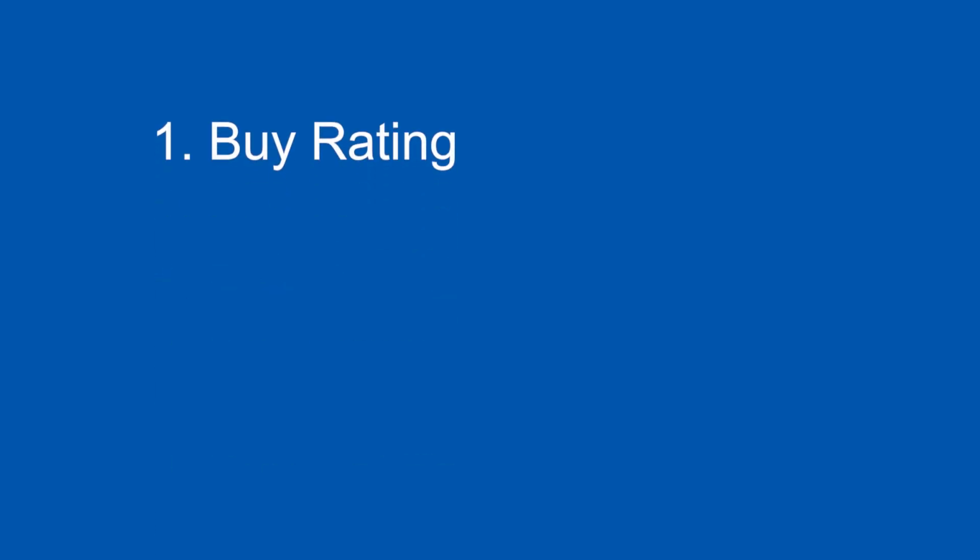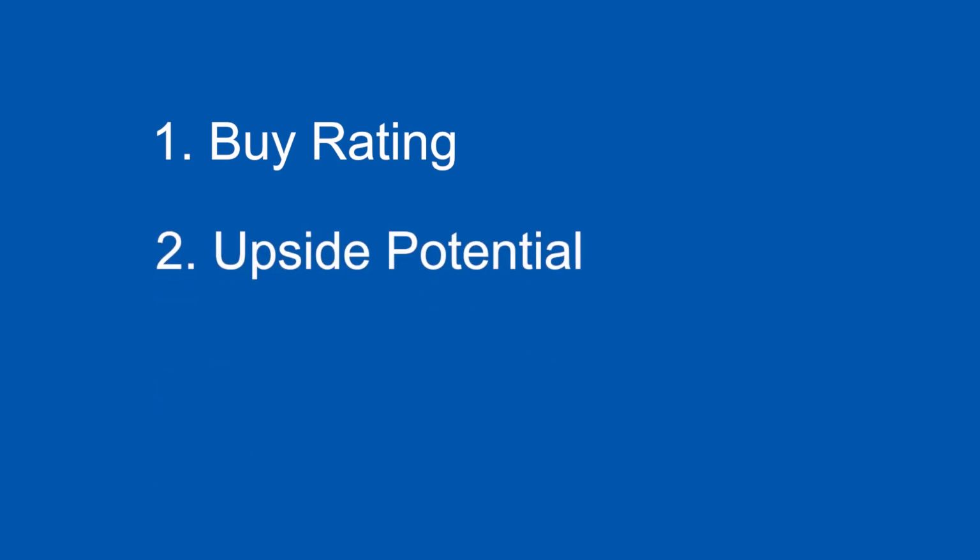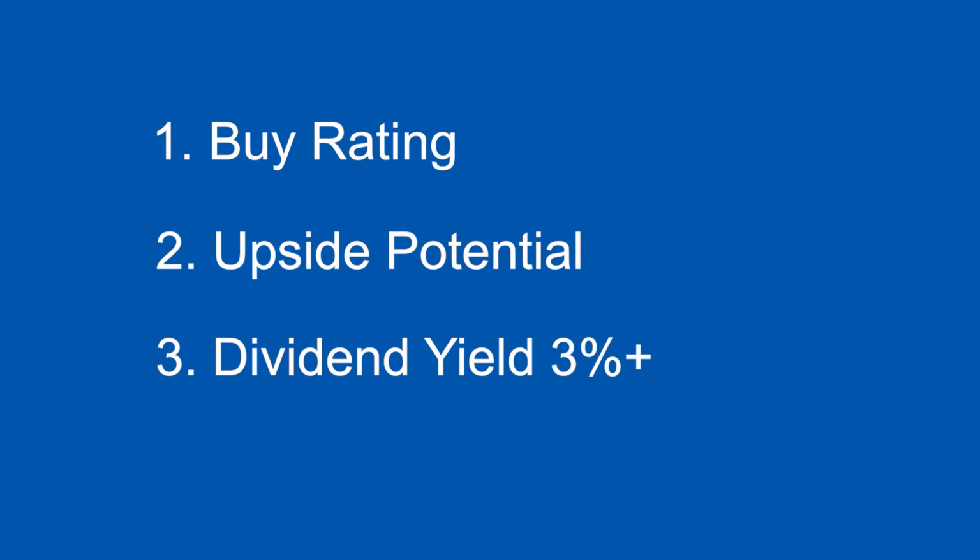So what am I going to be looking for in the stock that I picked today? First, I'm looking only at stocks that the BDO Securities analysts have a buy rating on. Next, I'm looking for a decent upside potential, and I'm also looking for a dividend yield of 3% or more. Now, these are just personal preferences for me. You may have your own preferences, but this is what I'm doing today for myself.